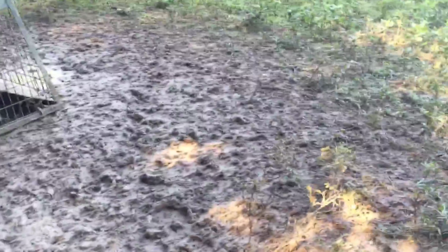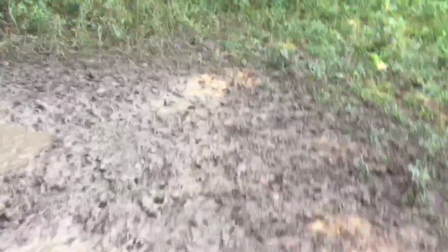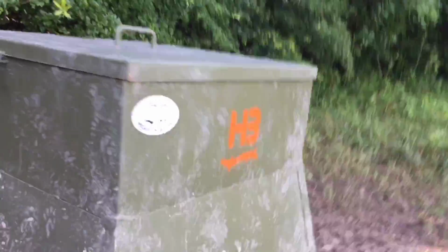I'm gonna hook a chain to this feeder and move it out of the mud. It's just deer, the deer just can't get in here. It just slings all the corn out in the mud. It makes it hard for them to get, and it's just a waste. So hang on a minute, I'm gonna hook up a chain and slide this thing back to another spot.